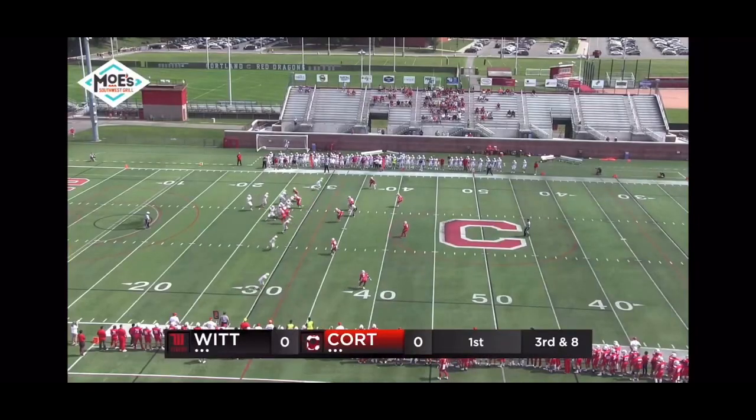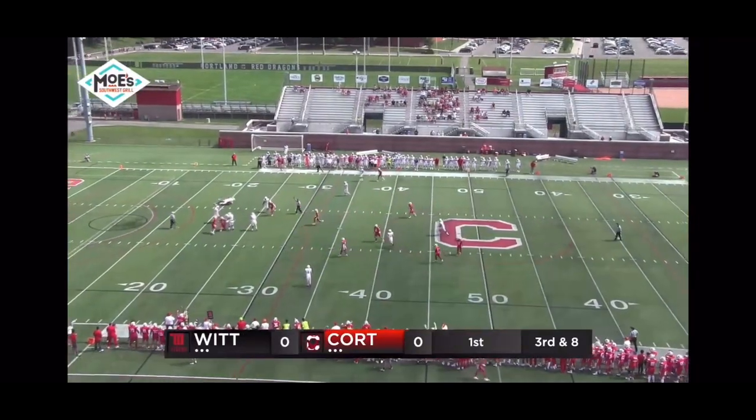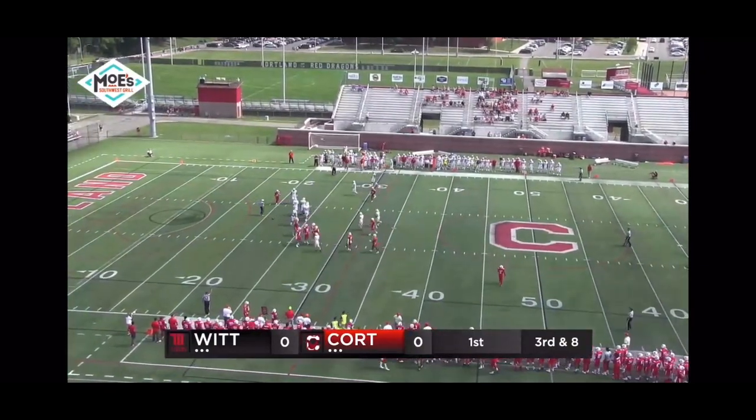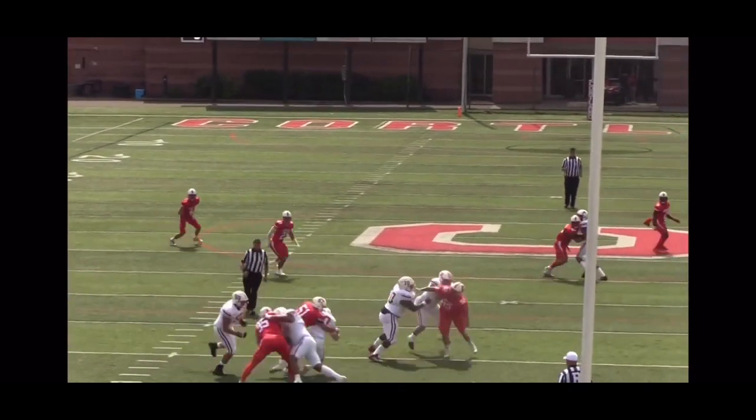Three receivers split to the near side. Brown looking, tucks it in, and he's taken down. First sack of the year for the Red Dragons defense. And it'll bring up fourth down. Maxwell unable to get into the backfield there.